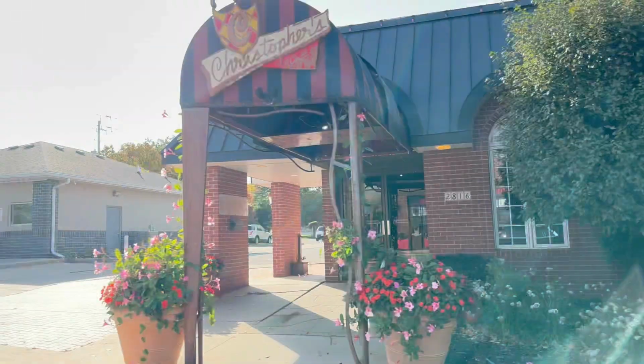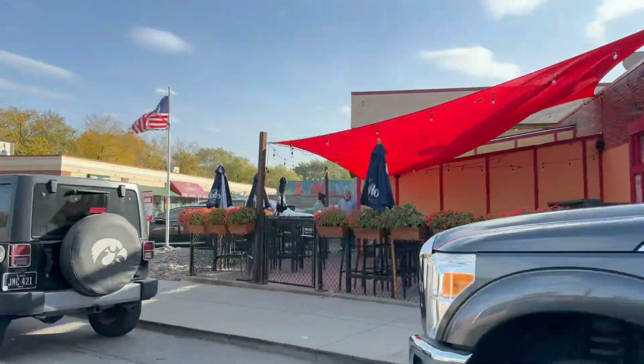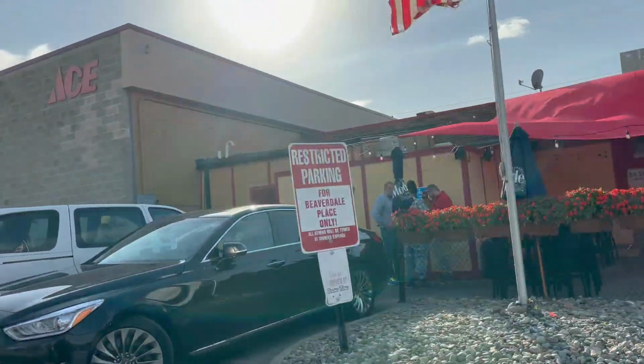Christopher's is your go-to restaurant for Italian food. And The Parlor is a new pizza restaurant that just opened to give Michael's Pizza a run for its money. There's no shortage of bars when it comes to Beaverdale, and a lot of them serve food as well. So if you need some food and spirits, you can go to Beaver Tap, Good Sons, the Dam Pub, or even Cooney's Tavern.